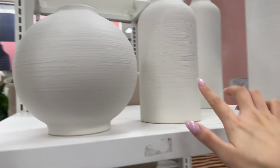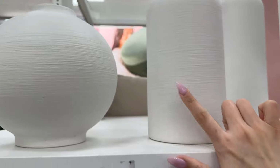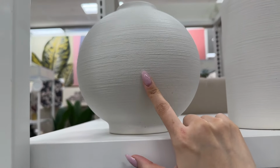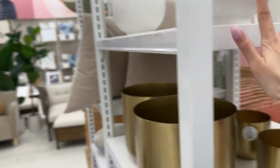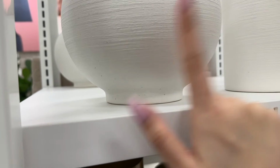Okay, I got this vase the other day at another Target a couple weeks ago. I'll show you guys what it looks like. This one is so, so nice. Only $20. And I think I want to pick up the more circle bulbous one. I don't know where I want to put it yet, but it's so, so cute. I love this line. It's white and it has these paint streaks on it. And this one's also $20 as well.